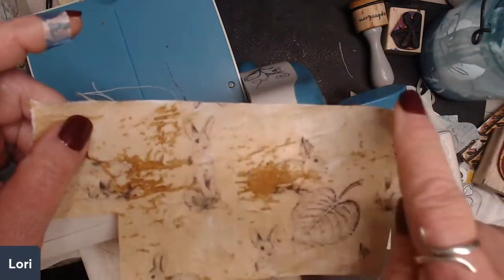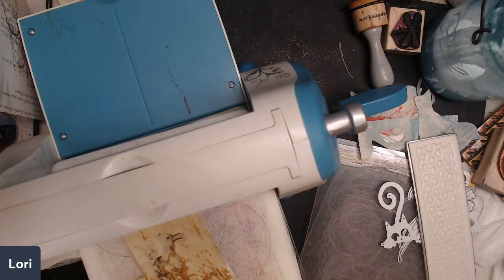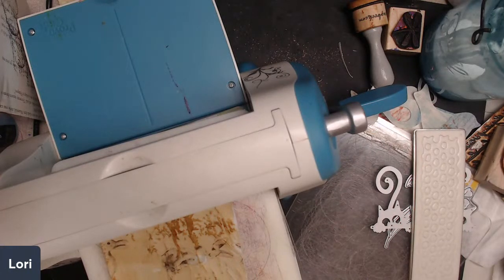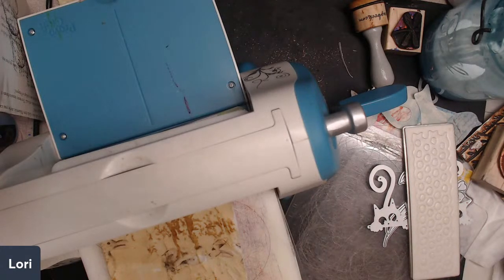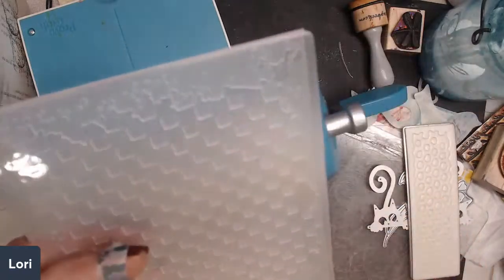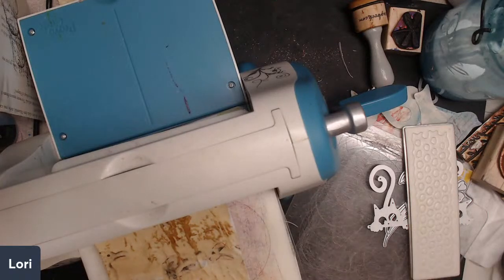Earlier I had it in my paper trimmer and just trimmed it, so that was easy too. All right, I'm going to try this bunny one. Yeah, it was easy too. Let's see. Now I'm not doing a 3D folder. All right, this one's very textured. I didn't even know I had this one. This is an Alterations one, Tim Holtz. So I'm going to put the bunnies in there.